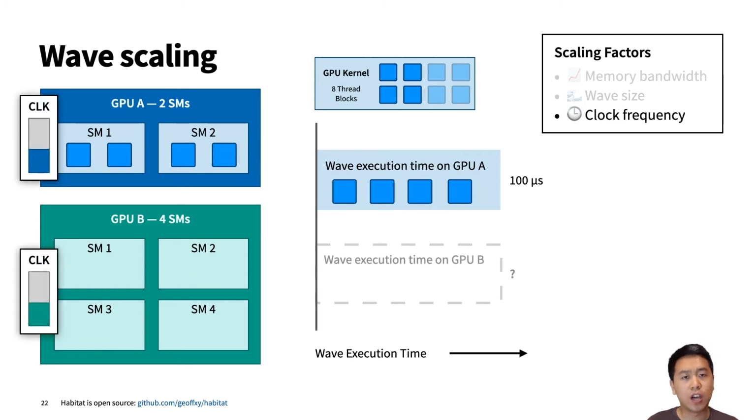Finally, what if the kernel is not memory bandwidth bound, but compute bound instead? Then the clock frequency plays a larger role. If the clock frequency on GPU B is 2 times higher than on GPU A, then we would expect the wave to run twice as fast because it is compute bound.